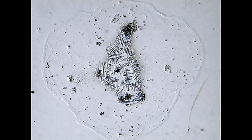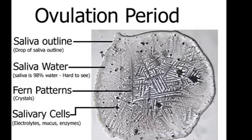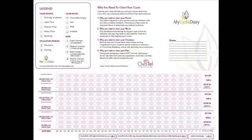You should typically start seeing ferning between day 10 and day 16 of your cycle, depending on the length of your cycle. Count 10 days from your first day of your last period. Each woman is different, and this is why you need OvaTel, as your fertile period might start on a different day, and the duration might be different as well. Write your test results each day on the My Cycle Diary chart, which you can download by clicking on the download button on the OvaTel homepage.